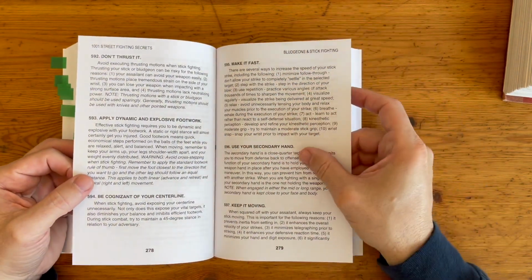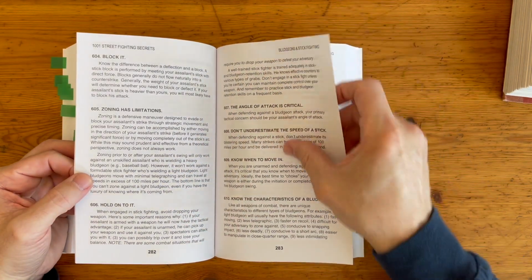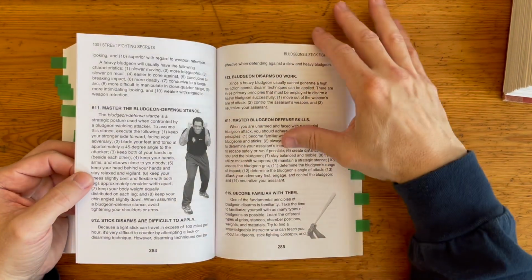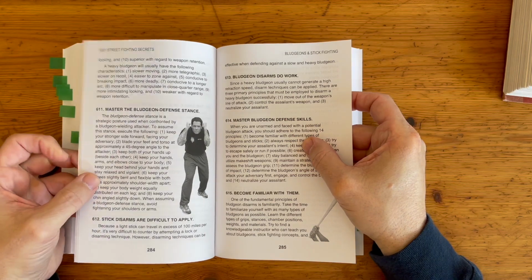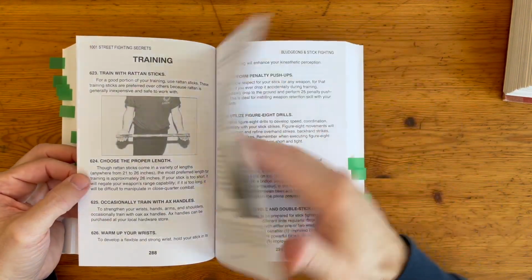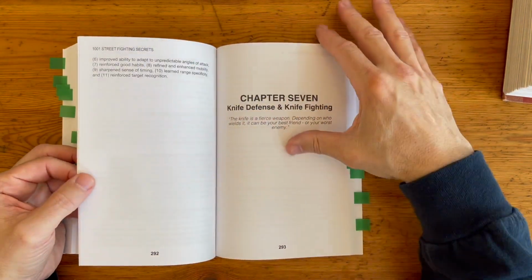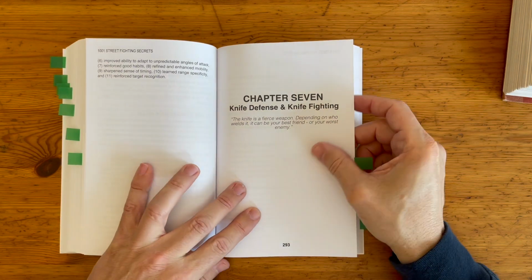Again, this is not just offense, this is defense, how to defend against it. So throughout the entire book, it's offense and defense. It's not just offense. I talk about a bludgeon defense stance, which is very important. It talks about different blocking structures, and it talks about training. And then chapter 7, knife defense and knife fighting.